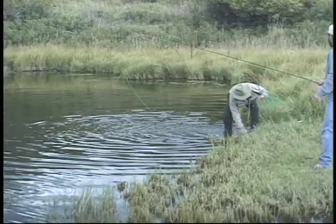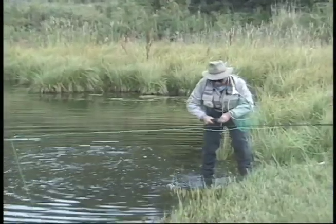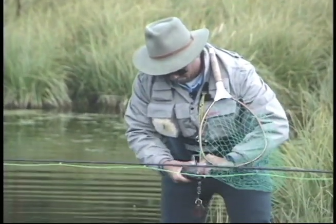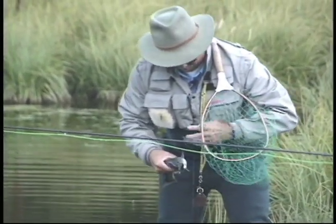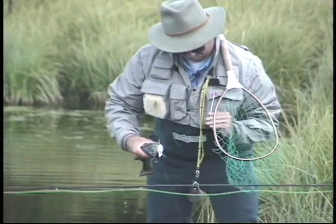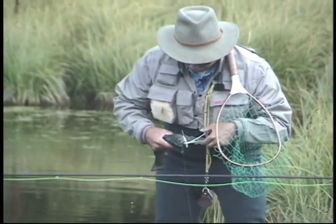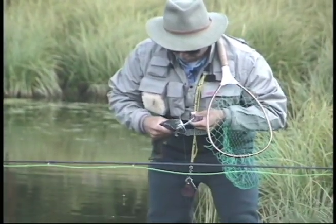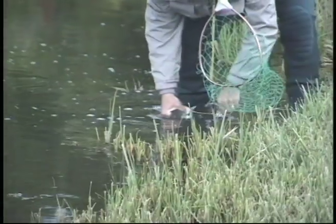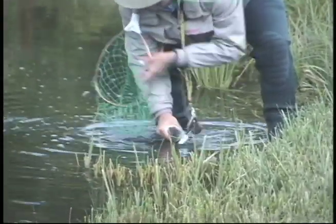Oh boy, that's a nice brook there. Boy, that is. That's a beautiful brook trout. He's just hooked in the top of it. What is he, 14? 15? I don't have a ruler with me, but he's over 12. Get the hook out of him here and get him back in the water. Keep him in the water so we don't hurt him. That's a beautiful brook trout.